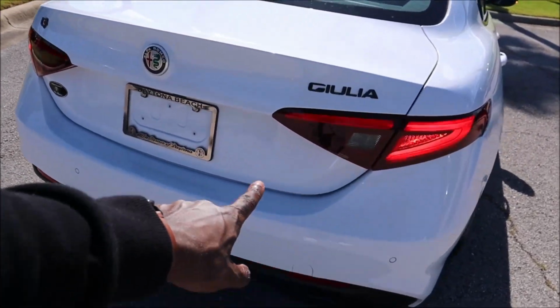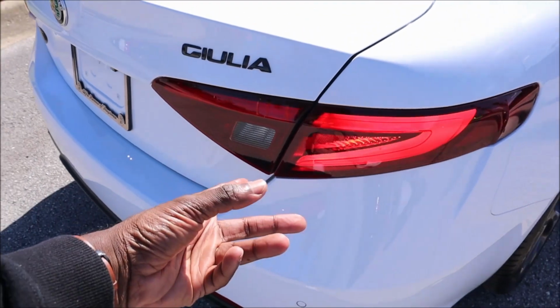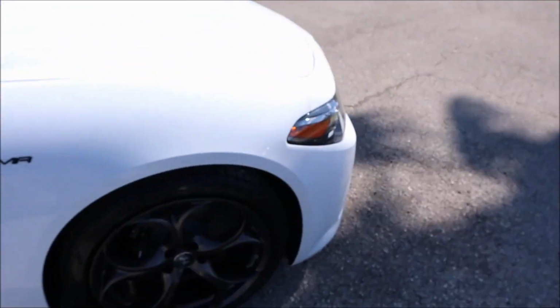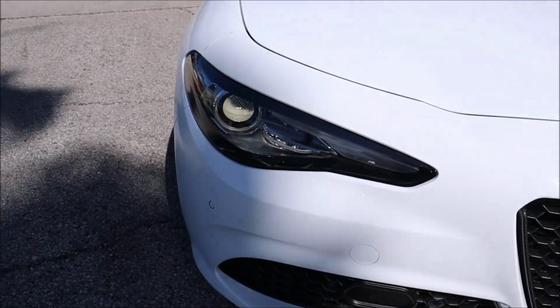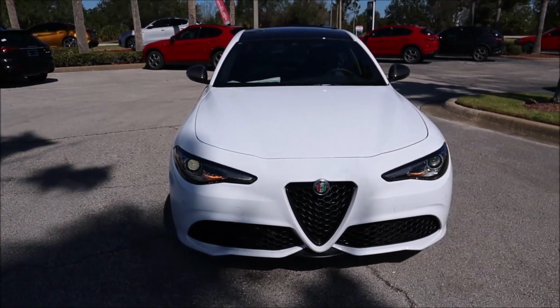Now, for 2024, these are going to be clear. As you can see, it's fully red, but they're going to be clear. The turn signal on the mirror cap is going to be the same. And the headlights, as we know, are going to take more after the Tonale with the tri-LED setup. So again, we won't see too many more of these bi-xenon headlamps in Alfa Romeos here in America much longer.